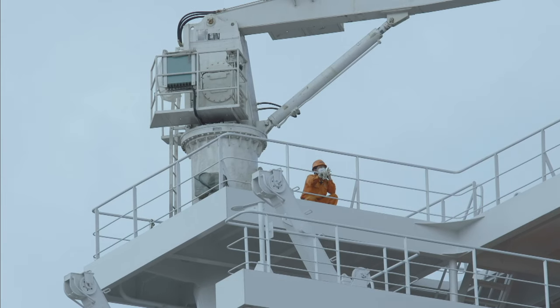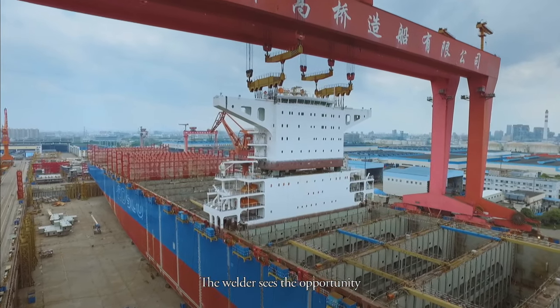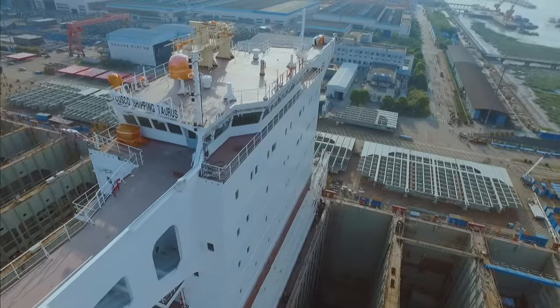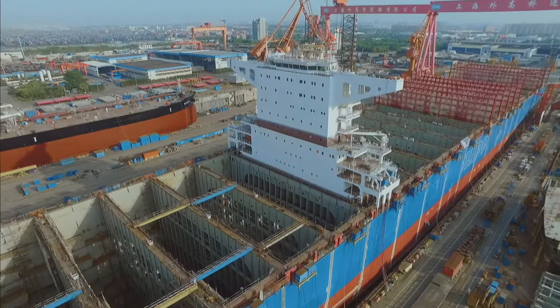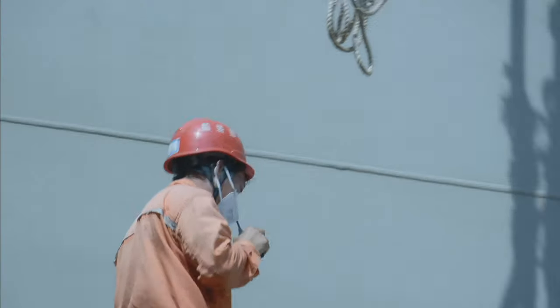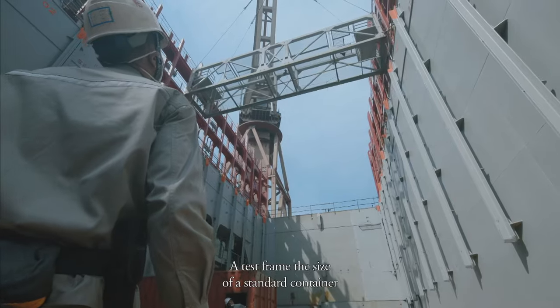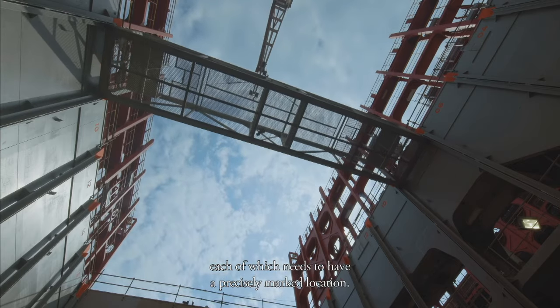After a couple of hours, the wind drops. The welder sees the opportunity to make quick work of marrying the superstructure to the hull, and as ever, precision is the watchword. At the same time, in the hull, another group of engineers are conducting a test. A test frame the size of a standard container is lowered down into the vessel. In future, there will be 20,000 containers on board, each of which needs to have a precisely marked location.